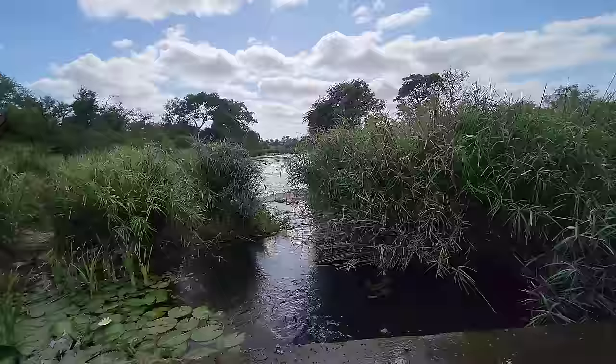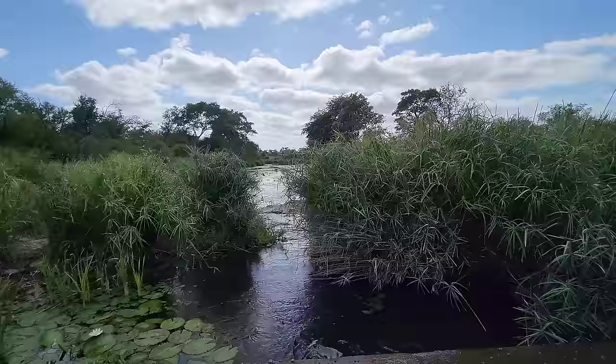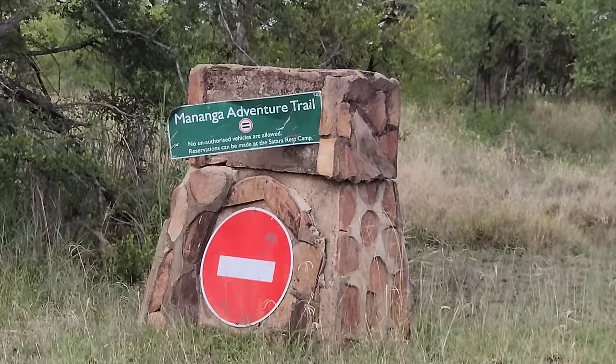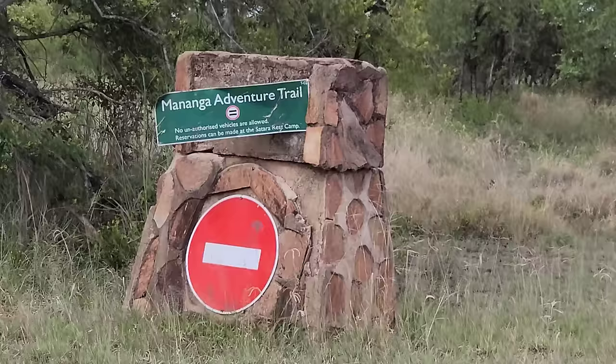Oh, this is pretty, eh? Oh, see the little birds walking on these pads? Yes. This is on the opposite side of the Monanga Adventure Trail. I don't know if they drive or if they walk here. What does it say there? No unauthorized vehicles are allowed. Yeah, reservations can be made at Satara Camp. Okay.